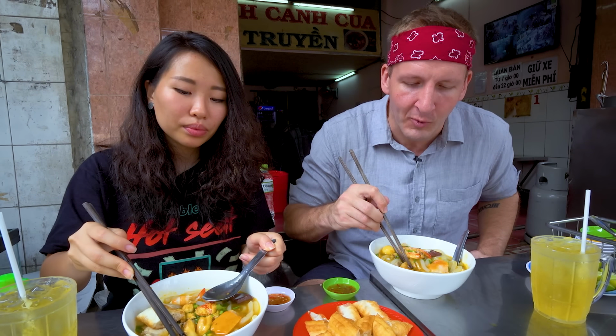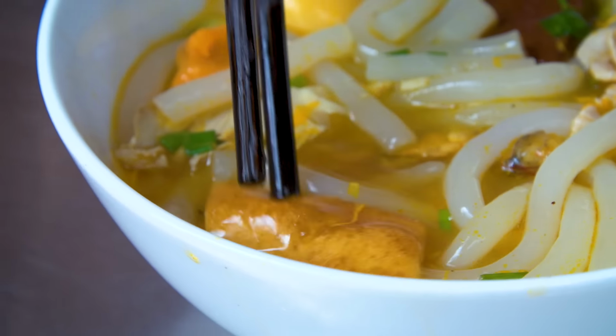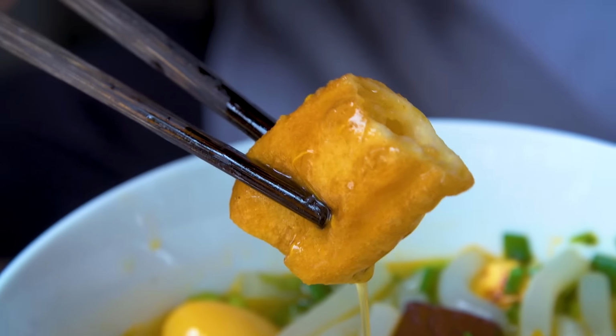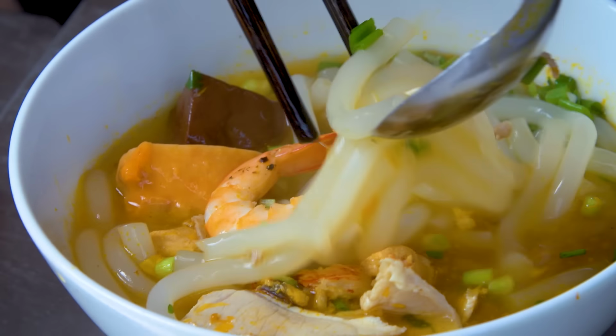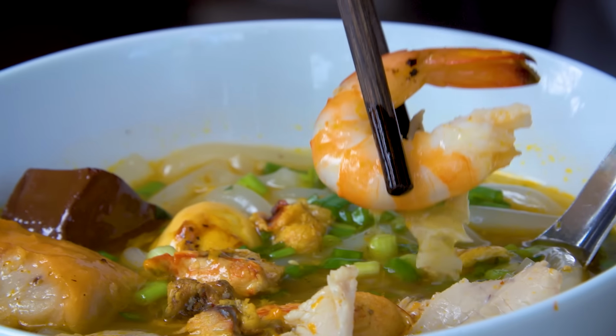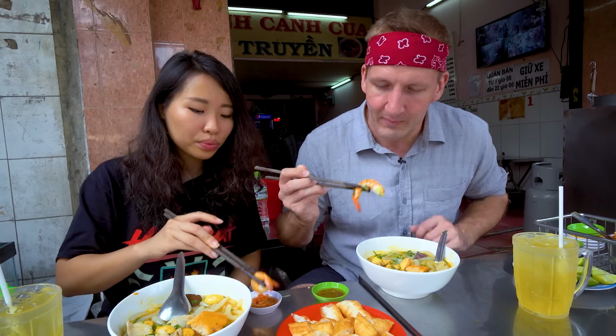This broth, it's super thick and viscous. It's drenching my bread. I'm gonna put that in the old mouth hole. Wow. That is a merry blend between savory, salty, and then porky and seafoodiness together. Let's try a little shrimp in that sauce. Let's go for it.